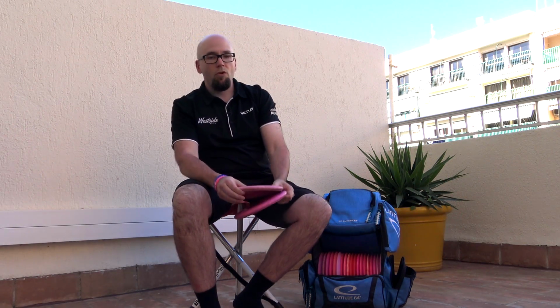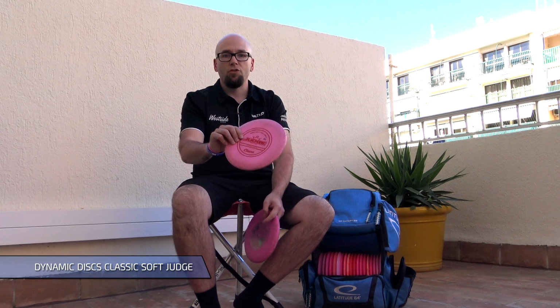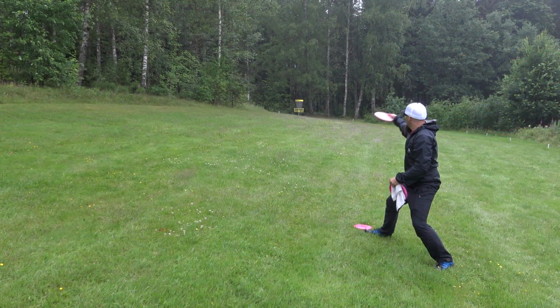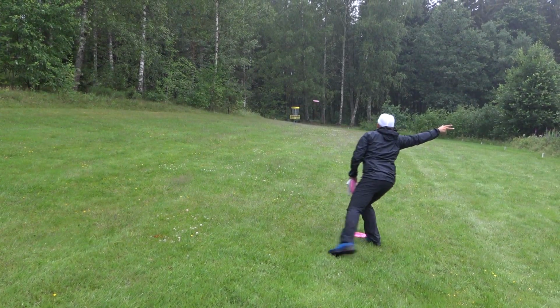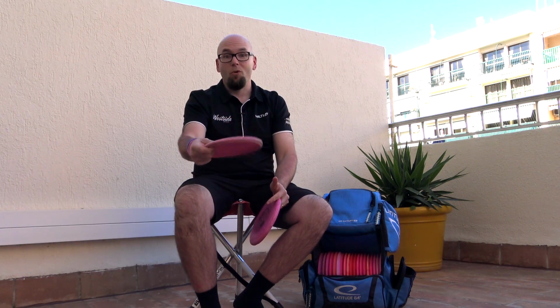These are my main approach discs. A pretty old and understable soft judge, used for all sorts of hyzer flips and turnovers. And also on this course at Mijas, there are several pretty dangerous putting greens where I want to lay up. I'm going to use this beat-in soft plastic, hoping to avoid skips and rollaways and such.